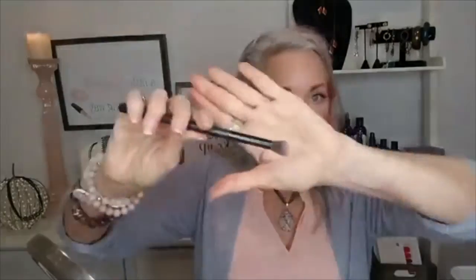Okay. There we go. Let's do that too over here. There. Okay. So simple. Let's take that same fluffy brush and just blend it all in. Not a lot to blend though, because we did a really simple look.